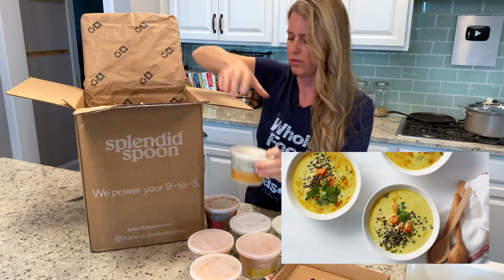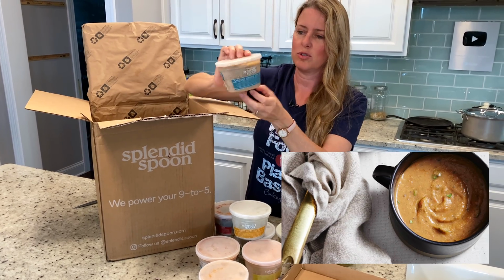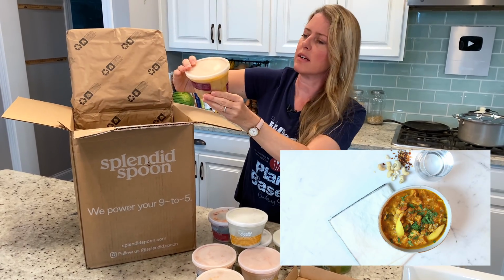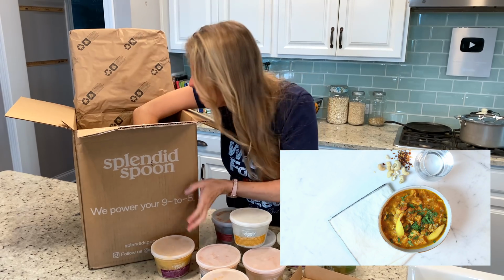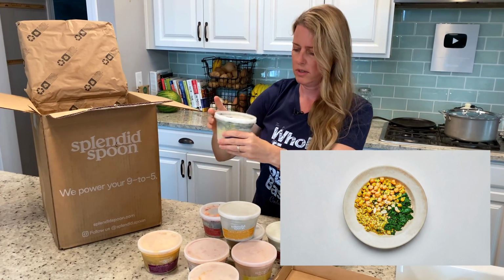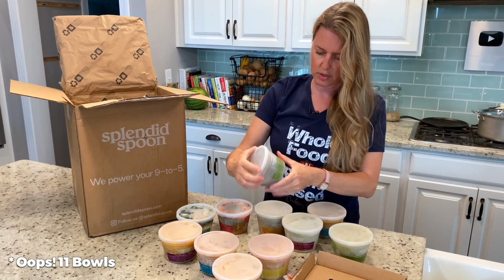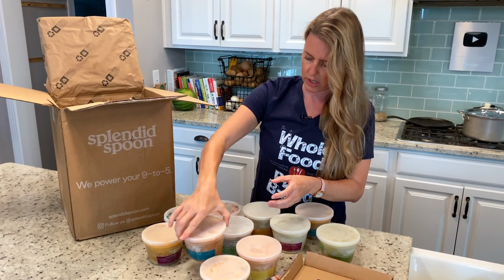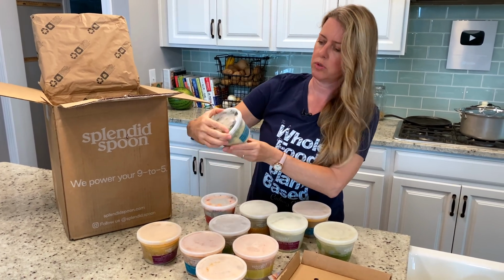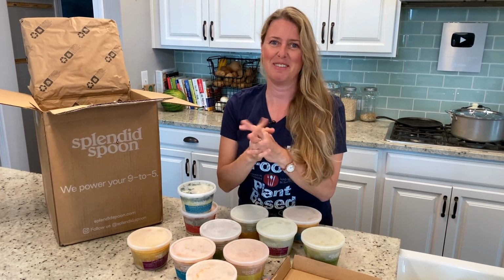Carrot lentil curry. Ooh, that sounds good. Chickpea harissa tahini stew. Ooh, I think I know which one I'm gonna like. Cauliflower tikka. And last but not least, coconut curry rice bowl. All right, so that's 6. So 10 bowls. Some of them look like soups, some of them are more like a stew, and then there's one taco bowl. It looks like this is a bowl too here. Yep. So 2 bowls.